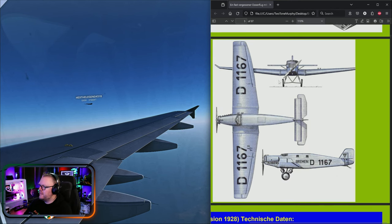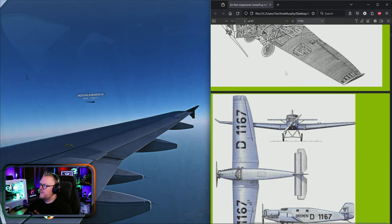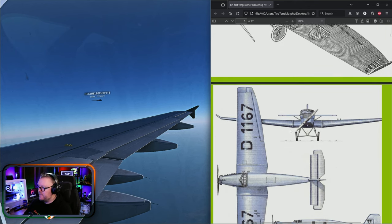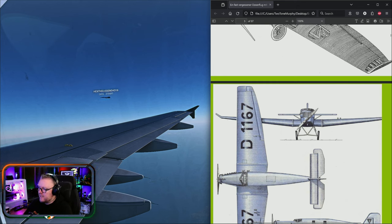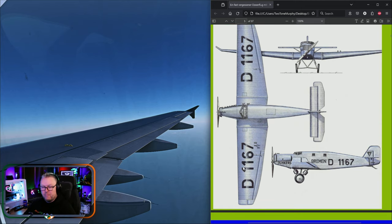So this is the profile view of the Junkers W33. You can see it from the front. It's a very beautiful airframe, right? Again, you have the wing tips there, and they weren't for show. This was the early days of aviation, and Junkers were like, hey, this kind of works. Also, the style of the wing. Biplanes were all the rage back then, the monoplanes not so much.